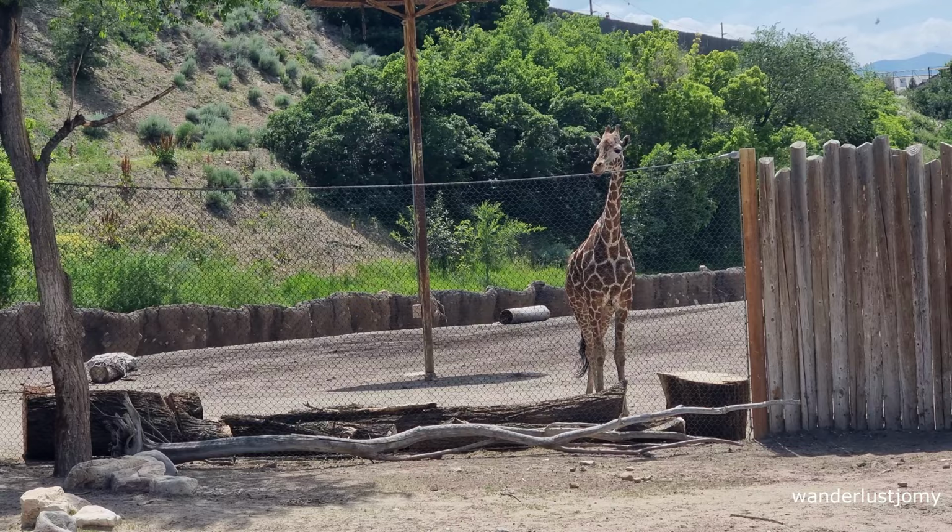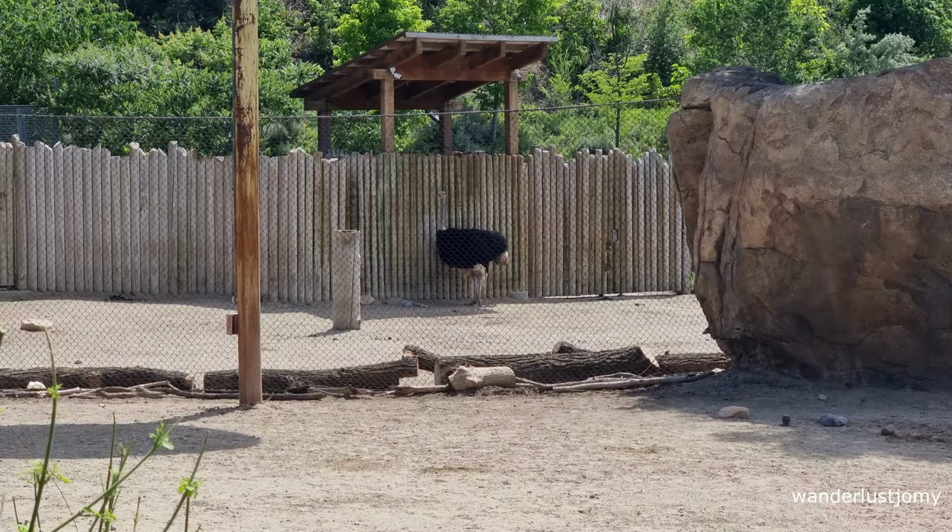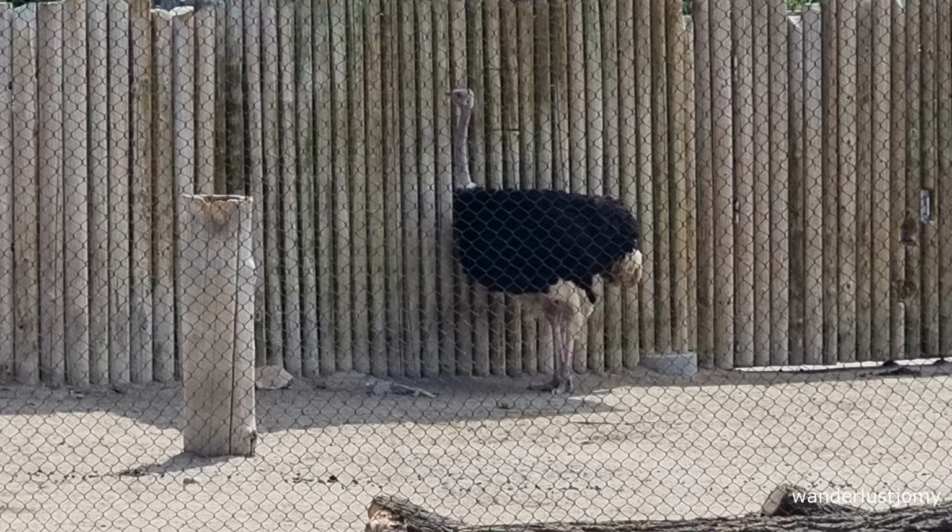We also have the wonderful opportunity to observe ostriches freely roaming in their designated area. These magnificent birds, known for their long necks and powerful legs, captivate our attention as they gracefully move about the zoo's grounds. Now, we find ourselves in the Twiga Terrace at Hogle Zoo.